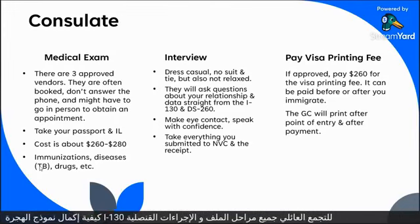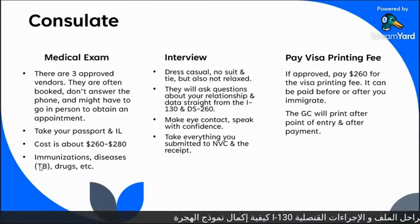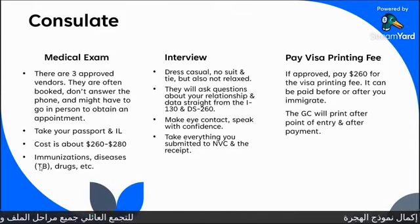So let's say you got your medical exam. It's time for your interview. This is the most important part of the whole process, because the consulate is the one deciding if you get your visa or not. And Casablanca has a reputation for high turnaround denials.